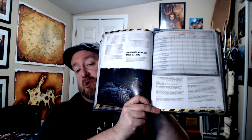Then we get some regular gear, holographic projectors, new grenades. These are all things that you expect. Some new vehicles, including a tank. I guess technically two tanks. A whole pile of new weapons for vehicles, and then probably one of my favorite tables ever is the improvised vehicle modification table. So it is a whole table of things you can add to your vehicle to almost Mad Max it out if you want. We have some extraordinary vehicles, including a cool spaceship, or a shuttle, I should say.